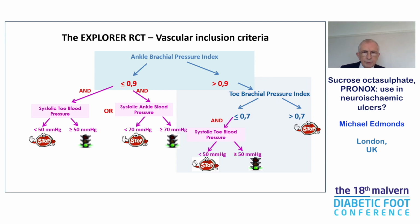As the study progressed, we felt that we were missing patients who were ischemic but had an ABPI greater than 0.9 because of calcification, medial arterial calcification. So we allowed patients in with an ABPI of greater than 0.9, but they had to have a toe brachial pressure index of less than 0.7, but also a toe pressure of greater than 50.